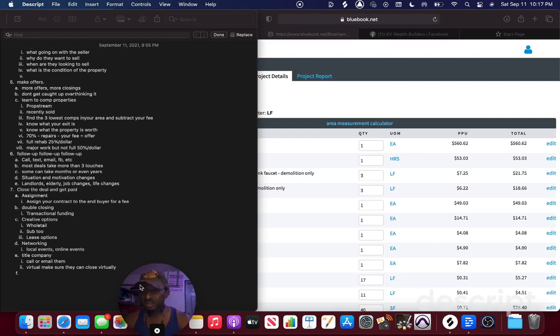See here, right here, I got creative options: hotel, sub-twos, lease options. I'm not going to even go into any of that stuff, but those are some of your more advanced deal techniques for closing. Once you start getting up to where you've done a couple of deals and you've got some money in your pocket, now we can start talking about hoteling and lease options and all of that stuff, where you can start trying to make some passive income with sub-twos and lease options.